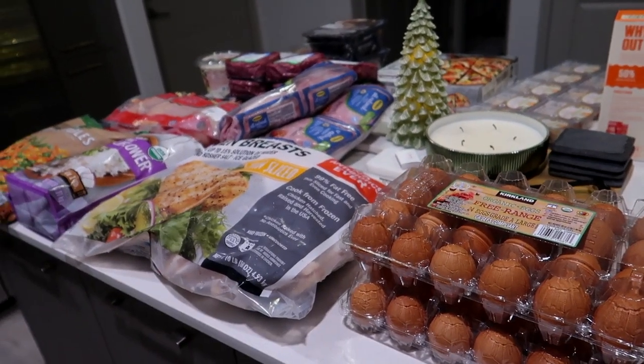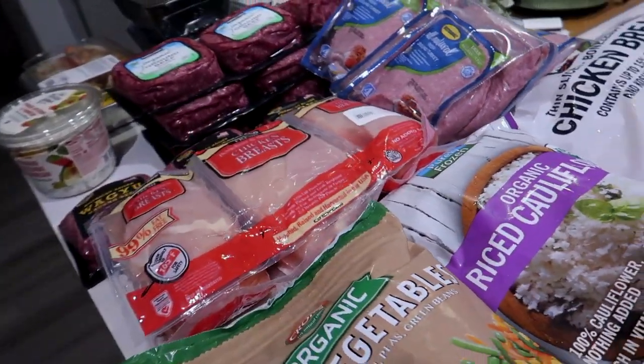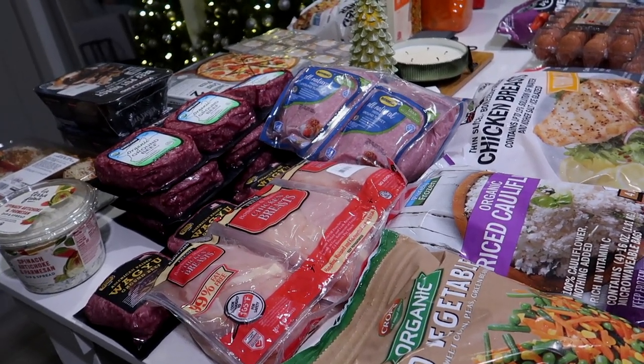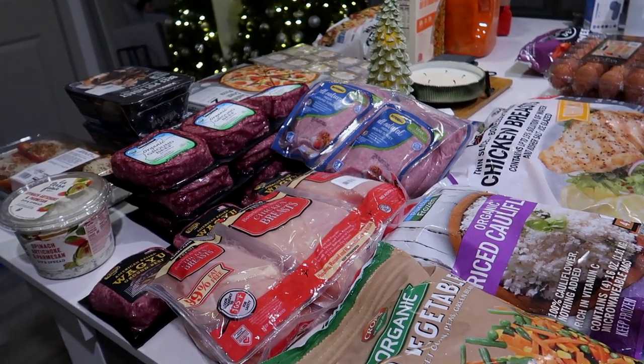Huge, huge Costco restock. I think I'm gonna hit Trader Joe's tomorrow to get maybe some fun holiday themed stuff because Christmas is next weekend. And do maybe just a small Trader Joe's haul tomorrow because it's already 5:30. So I'm gonna put it all away. And then I'll pick up the camera a little bit later.